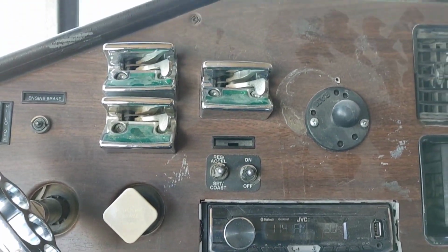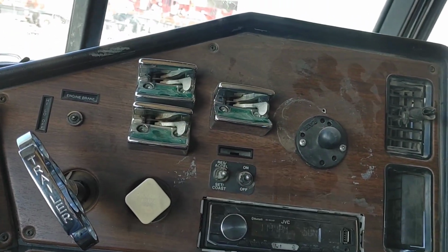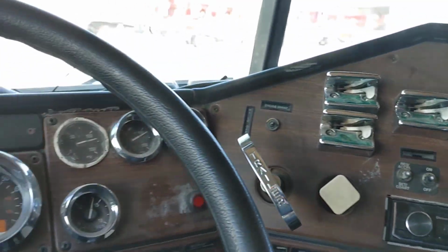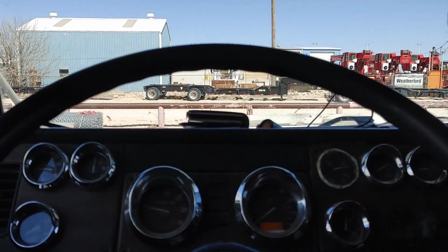Everything's running smooth. Need to get the dust off of it. We've been running too hard. Now that the AC works, I can get some vents now. Yeah, I ain't got the AC on right now because it's cold outside, but it does blow ice box cold. That's all that matters.